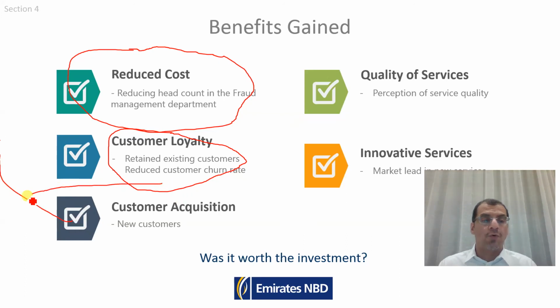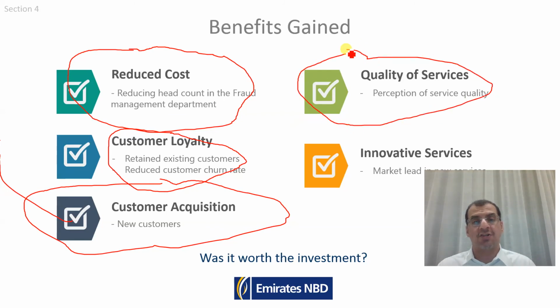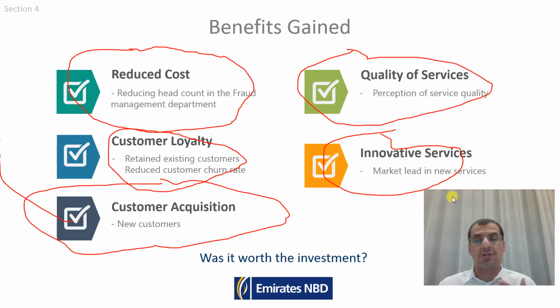Customer acquisition. When customers of different banks hear about this specific feature and understand that no other bank has this, it will compel them and increase the likelihood for that customer to go and open an account with Emirates NBD versus staying in his existing bank. Then quality of services. It's confirmed that the bank has taken extra steps to improve the quality of their services for their end customers, and of course innovative services to have a market leading, innovative position, and maintain their existing market share, or maybe increase their market share by tenfold, right?